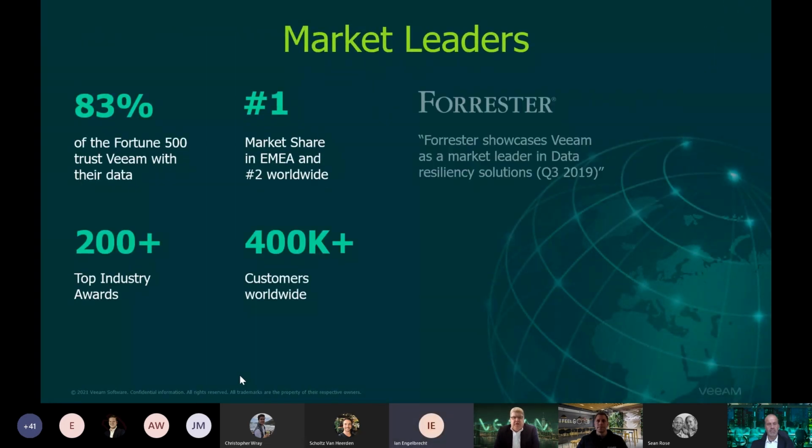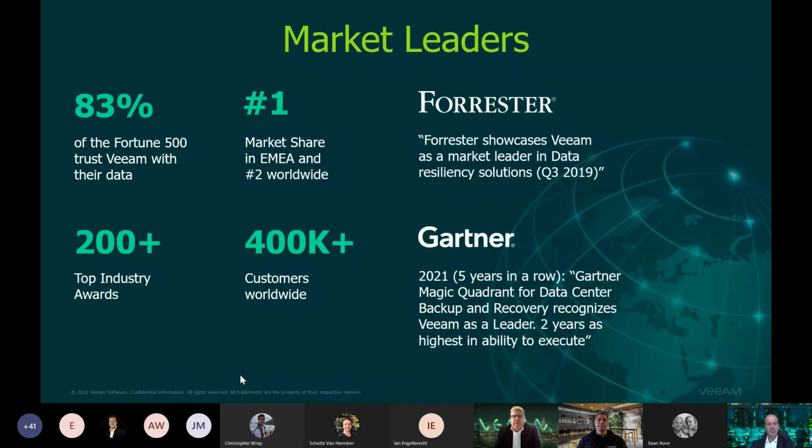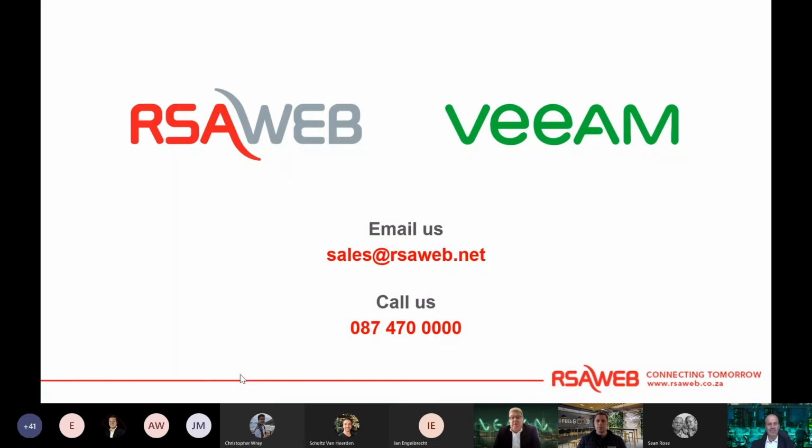So in summary then, just to close out, we're running out of time here, but I want to make one comment on the last sentence of the Gartner component on the slide. Veeam continues to be a leader in the Gartner Magic Quadrant. It's important to a lot of our customers in South Africa. Market share and the number of customers are also important, and all vendors like to put that up. But the comment I'd like to make is that for 2 years we have had the highest ability to execute compared to all our competitors out there. Vision without execution is hallucination. Thank you to RSAWEB for your trust in Veeam. We really respect and appreciate the partnership, and we hope that we will be able to support you and your customers for many years to come.